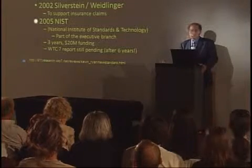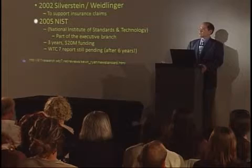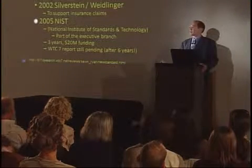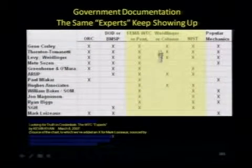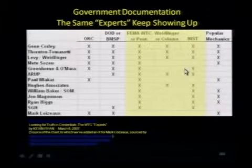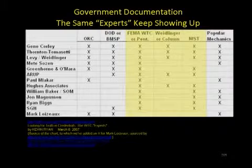Then we have the NIST investigation, which took over all of these investigations in 2005 and came up with a 3-year, $20 million effort. We'll take a close look at NIST's work. These experts who worked on these buildings all worked from the FEMA report, or most of them, into the Weidlinger report and into the NIST report. These are not independent investigations by any means whatsoever.